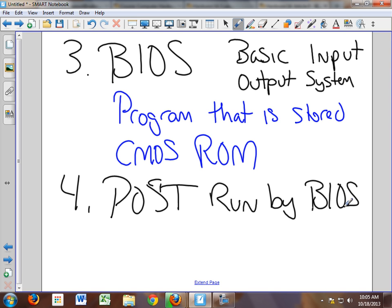And if we fail the POST, what do we get from the articles we read last class? Beeps. We get beeps. So I'm going to hook up a good power supply to this motherboard, and I'm going to let us hear some beeps.